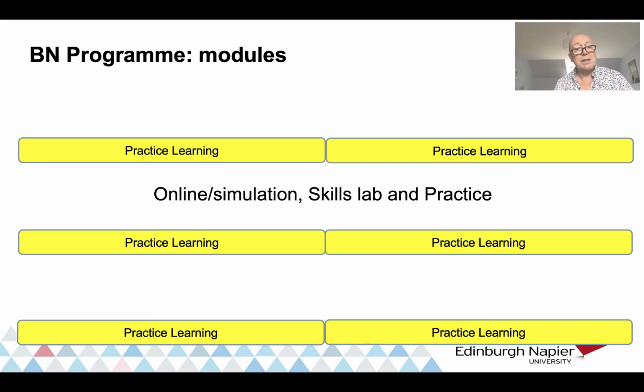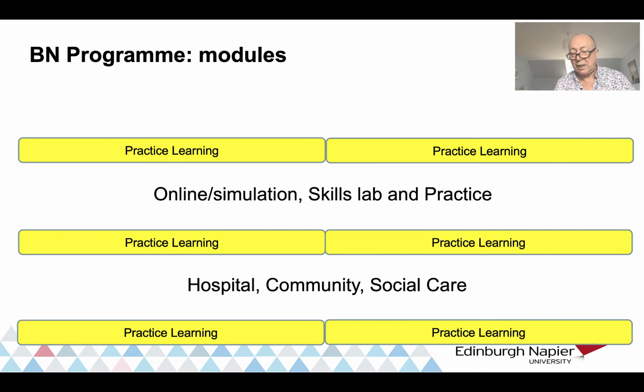As for the practice learning, you will do that both online, simulated in our skills lab, but mainly in practice. And that'll all be timetabled, and the timetable will also be on this Moodle site. Mainly it takes place in hospital, community, but also social care and other placements, wherever nurses work these days. It's not all casualty anymore.